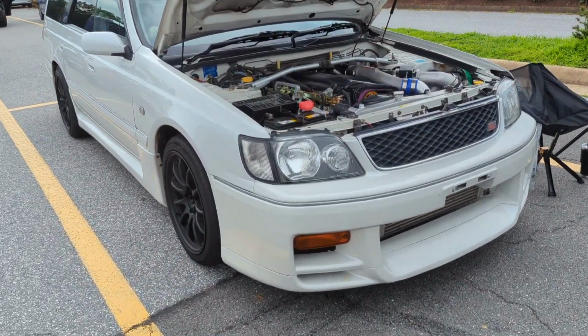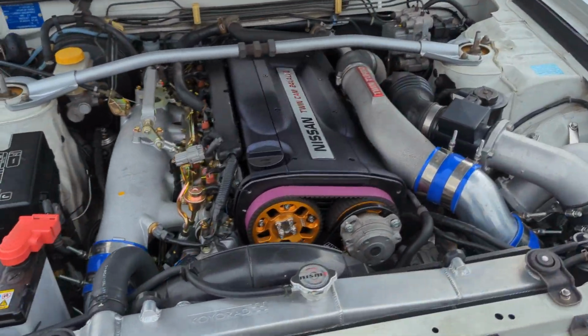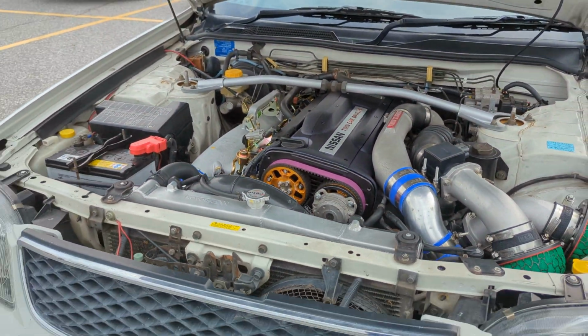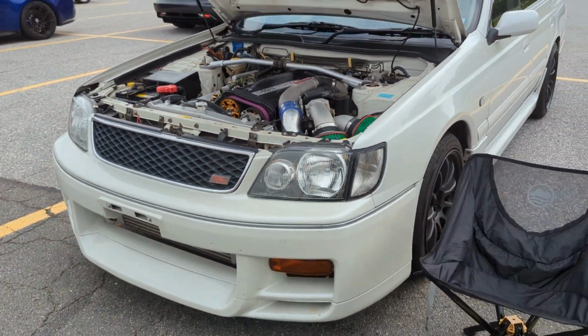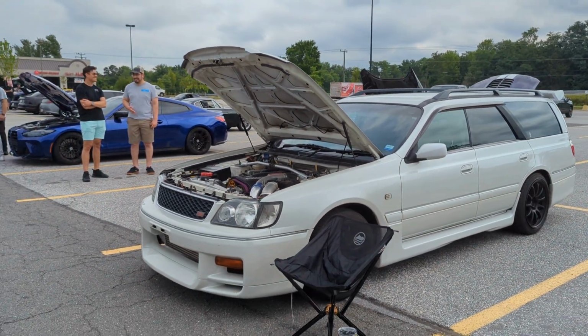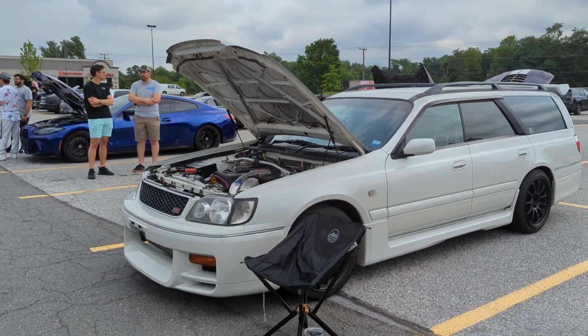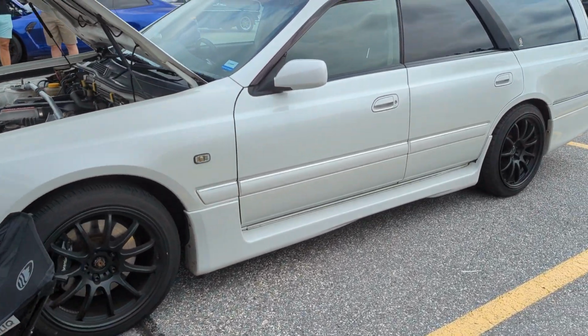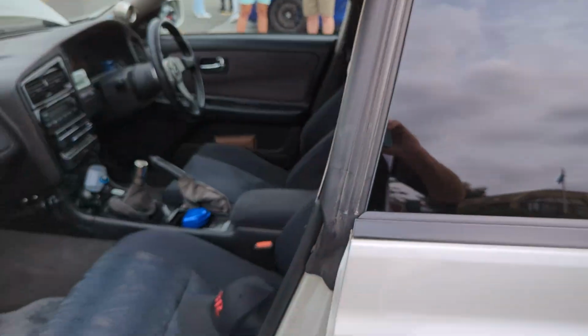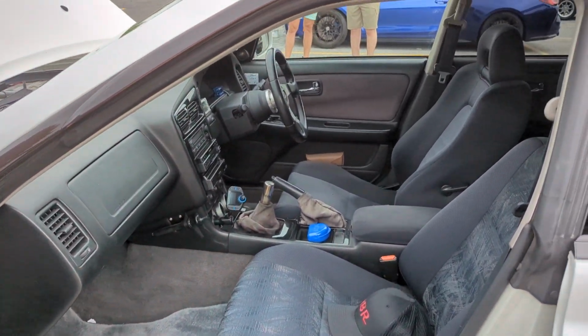Shall we go in and see the engine? Of course we shall. Nissan twin cam, 24 valve, twin turbo. I mean, oh my God, Autech version. So cool. James is the owner off there in the distance on the left, and he's a very proud owner, I will say. I'm going to open up the wrong side if I can. Let me see if it's open. Yeah, there you go. That way you can see.